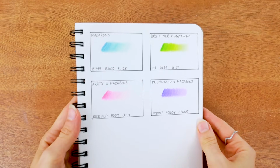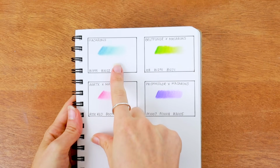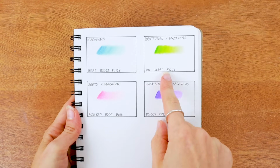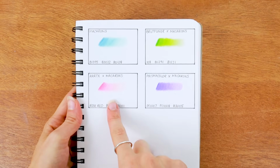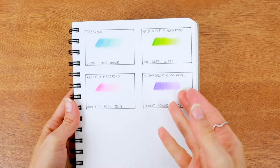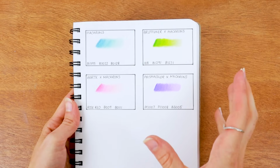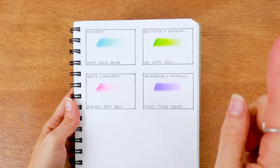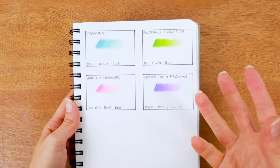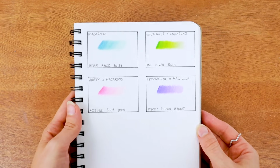Okay, so I ended up putting together 4 different color combos. This one here was just with the macarons. This one was with my standard Brutfuners and the macarons. This one was with my Artex and the macarons, and then this one was obviously with my Prismacolors and the macarons. And for the most part, I feel like they performed really well considering the price point. If they were a higher priced pencil, I would be disappointed, but for the value, I think you can really make them work well in your coloring.